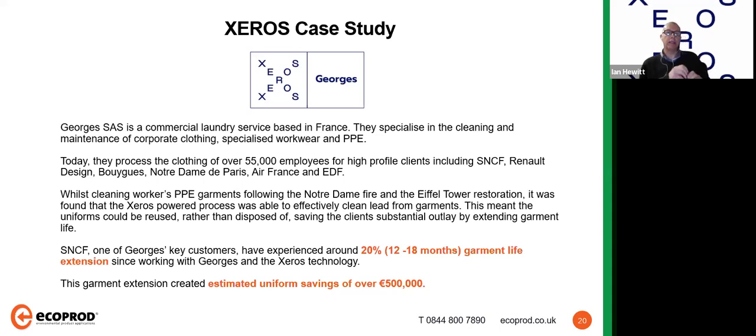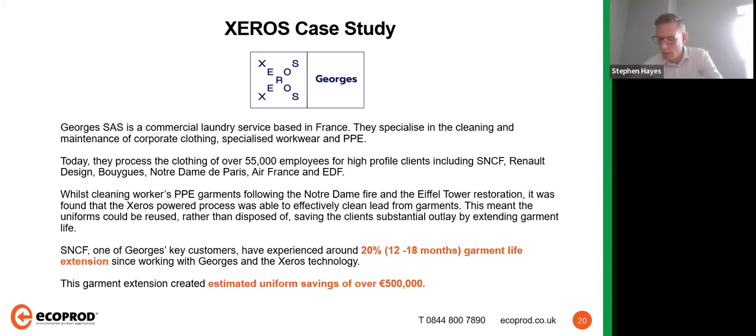George's also say that they wouldn't use anybody else because it's also saving the water, saving the energy, and so on and so forth. So this is a real life example that's been proven in France, as Ian mentioned, and it's actually being rolled out to other sites now. So although it's a unique, groundbreaking technology, it's not technology that's unproven. It's out there, and it's delivering the benefits that Ian mentioned as well.